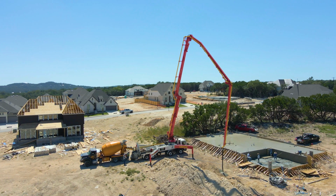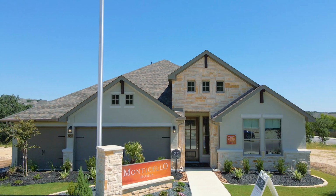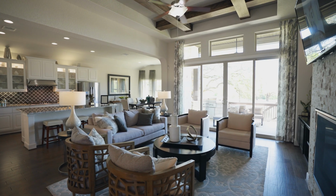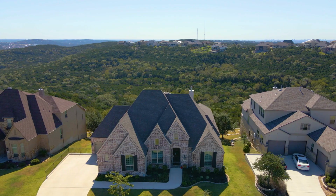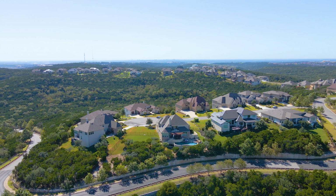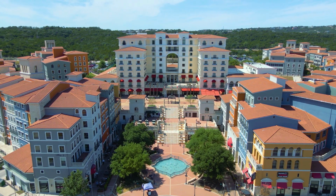There's newer subdivisions still in construction where you have the opportunity to pick your own lot, choose your own floor plan, and design your home with all of the latest finishes starting in the 500,000s. And it's also where you'll find some of the most expensive luxury real estate in the area, with multi-million-dollar homes on hilltops high above everyone else, looking like castles in the sky. Even the apartment homes in the area are absolutely stunning too.